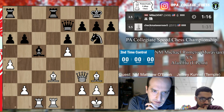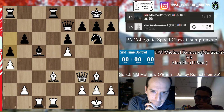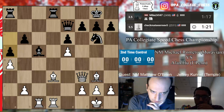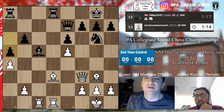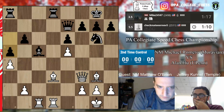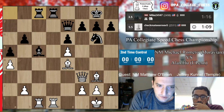So Black's just going to play a5 himself, anchor down the bishop, and double rooks, maybe. Maybe queen g5 is coming as well. So what does White do? They play like bishop e4. Bishop on g3 is not a great piece. I don't like it. I would prefer Black for sure. Yeah, bishop e4. I'll just rook c8.